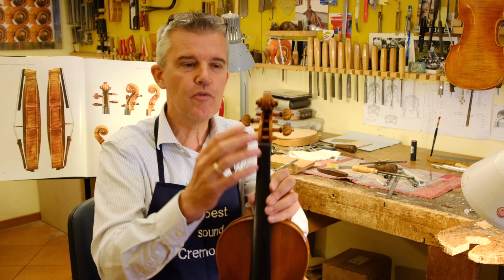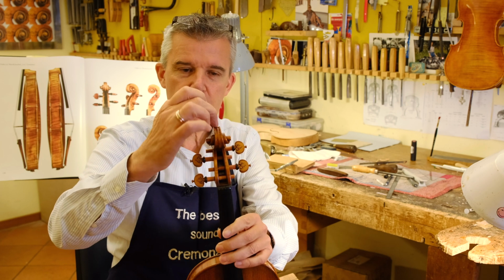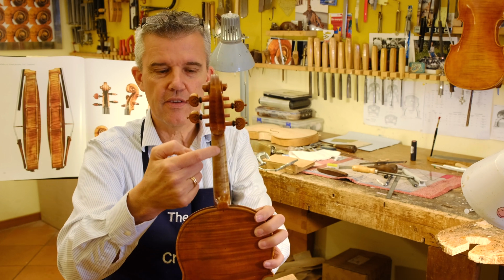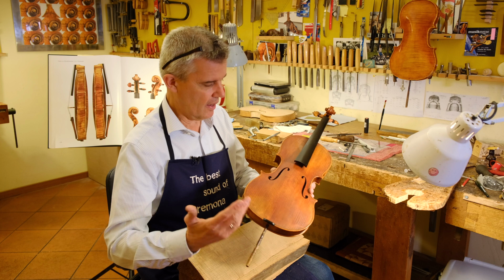So now when you look from the front here, please don't mind that the pegs are not ready yet, you don't actually see that there is a center joint just in the middle of the neck. From here you can see it. There is this center line. Yeah, this instrument is not made on purpose to be a quick seller.